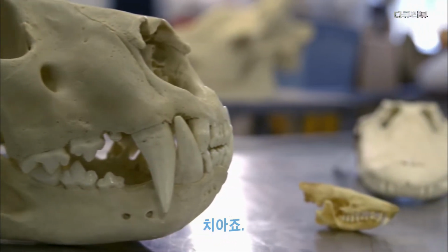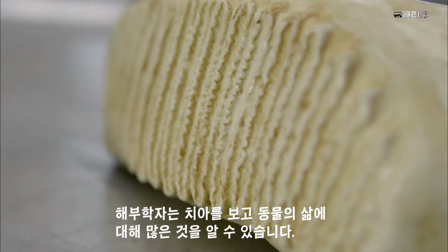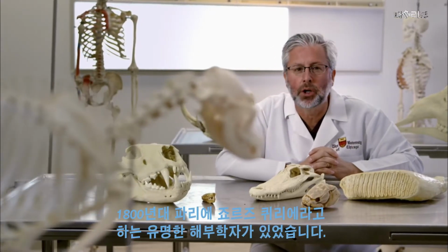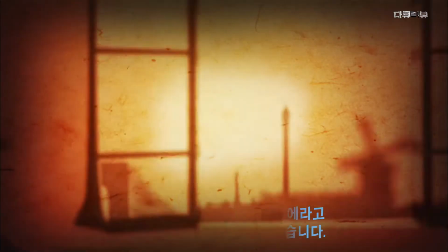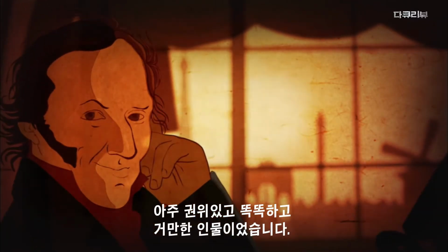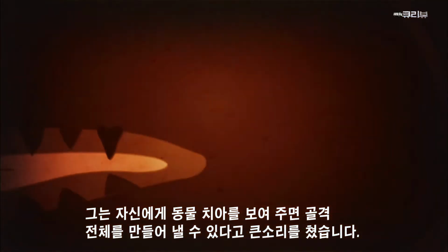Teeth. For anatomists, teeth can reveal a lot about an animal's life. One of the great anatomists of all time was Baron Georges Cuvier, who lived in Paris in the 1800s. Who was remarkably important, remarkably smart, and remarkably arrogant. He had a boast, and his boast was, "Show me the tooth of any animal, and I can reconstruct its entire skeleton."